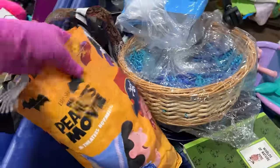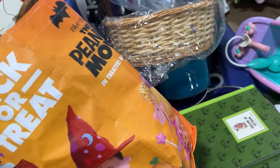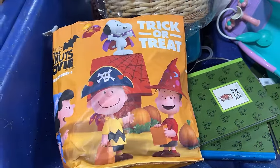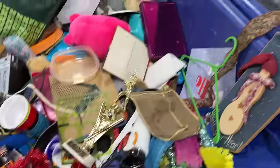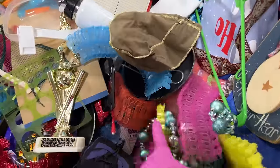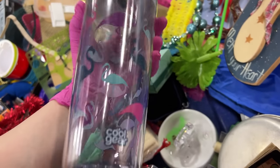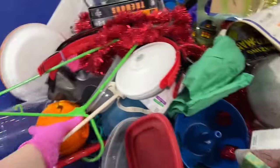I mean, that's pretty cool, if you ask me. It's a bag, the Peanuts movie trick-or-treat bag, filled with skeletons. Who doesn't want that? Why do I want this? It's kind of weird. I don't even like skeletons. No. Okay, what's this garland in here? Some nice flamingo cups, cool gear, a pumpkin, and a cute one. He lost his bottom.